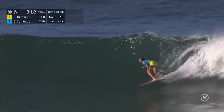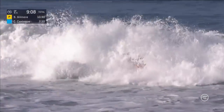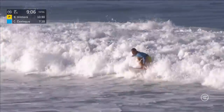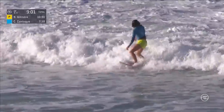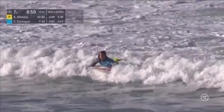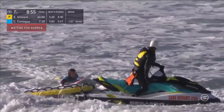It's going to get on the good side of a wedge here at Barreña. Floats through the lip there. Big floating maneuver by Courtney Conlogue. Battles for the finish, battles for the completion, and it will be completed. So looking for a 7.07, however, with that performance, Potts. Yep. That's a chunky number.